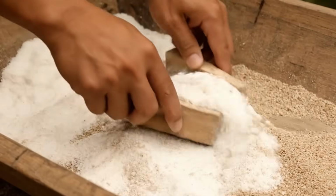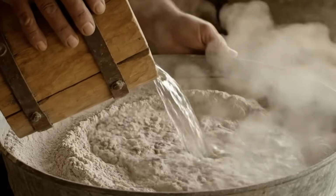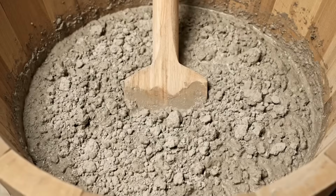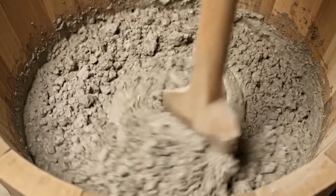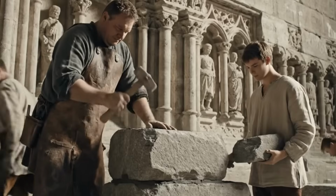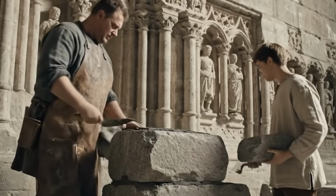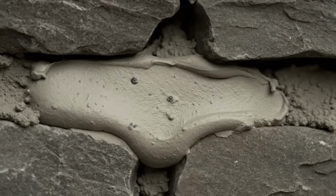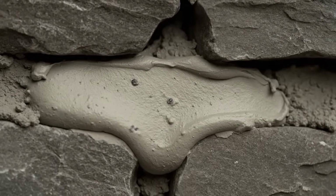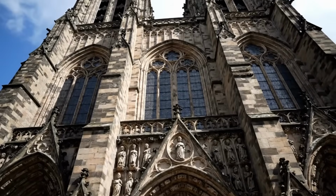To prepare the mortar, a filler was added to the slaked lime, usually clean river sand. The proportions of lime and sand were carefully selected depending on the purpose of the mortar. The mixture was diluted with water to the desired consistency. This lime mortar had an interesting property. It hardened very slowly. This was both an advantage and a disadvantage. On the one hand, it allowed bricklayers to take their time and carefully lay the stones, adjusting their position. On the other hand, fresh masonry was vulnerable and required time to gain strength.